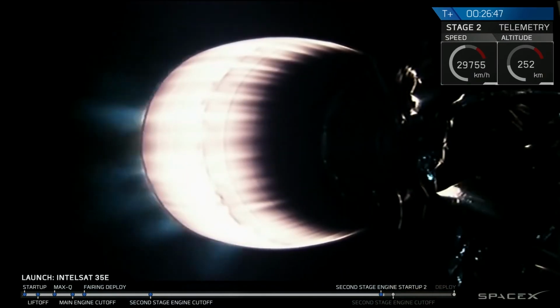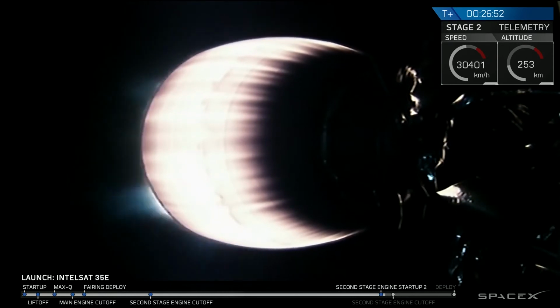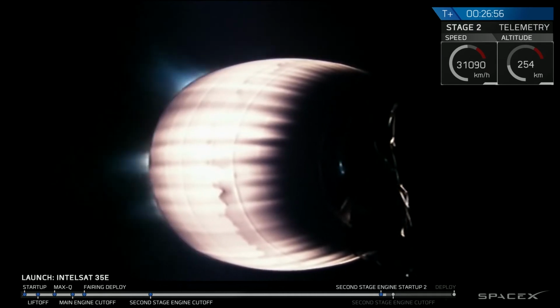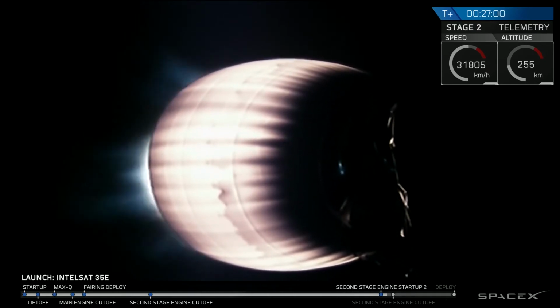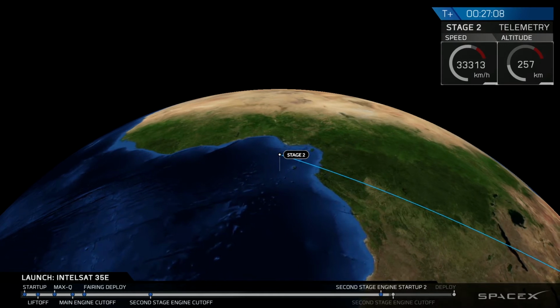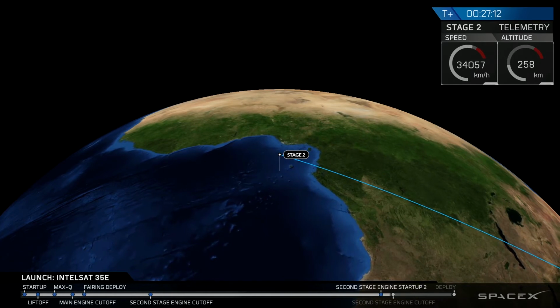Now, as you can see by the velocity gauge, we started the burn at just under 7.5 kilometers per second orbital velocity. This burn with a 210,000 pound thrust Merlin vacuum engine will bring us up to almost 10 kilometers per second. The acceleration will be just over 5 G's, and as we burn off propellant, we will be throttling down. We're waiting now for shutdown, and then we'll wait to hear how the orbit looks.